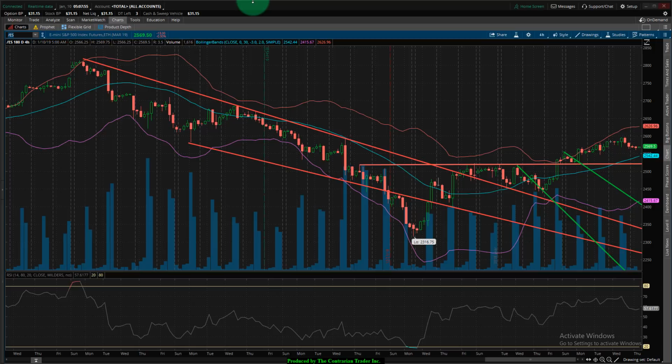The S&P 500 E-mini futures 4-hour chart. These will all be 4-hour charts on the pre-market dynamic charts. And we are down on the session, but we're off the lows of the session as well. What I'd like to point out here is that we have an inverted head and shoulders setup forming. Left shoulder, head, right shoulder forming. This is a bullish setup.